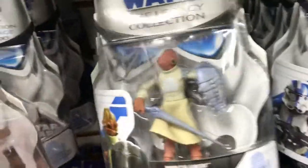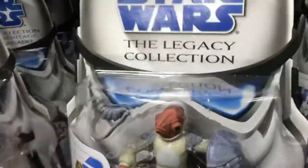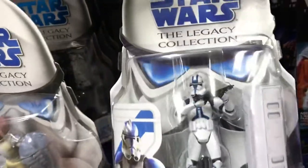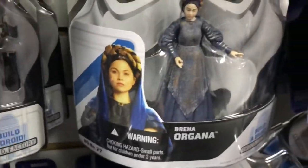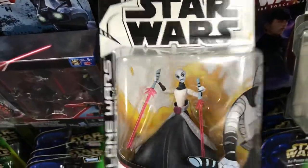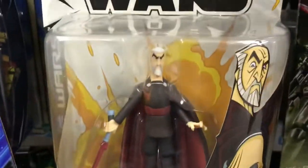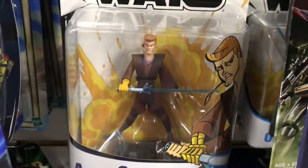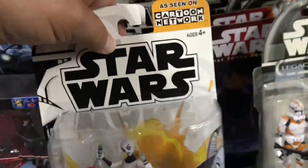But there are thousands upon thousands of them. But most of them are relatively well priced. But then it's a matter of, am I just getting it to fill up space or what? But I do love it. I never got into this cartoon. I like the Star Wars Clone Wars, but I do like the animation style. I don't know what it was.